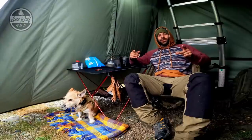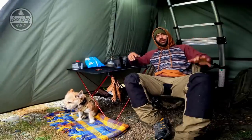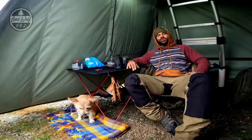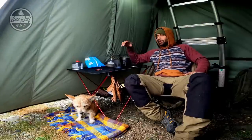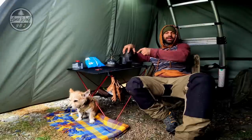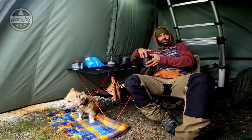And you know exactly where I'm going to be, out exploring, camping in a tent, hammock, rooftop tent, you name it. I'm going to be out there having some fun. So for tonight, the first night, I decided to bring the rooftop tent out. We got Boomer down here, so him and I are out on this adventure together.